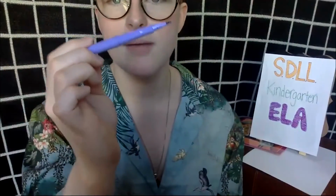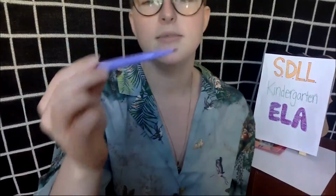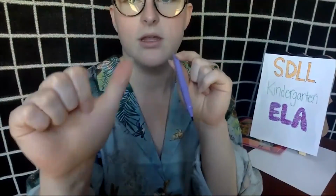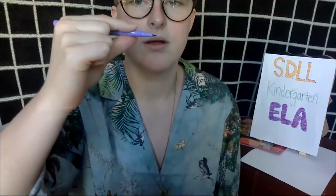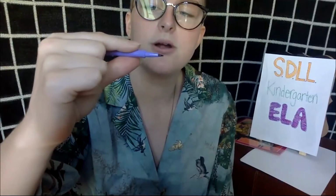So for your tripod grip, get out your writing utensil. It could be a crayon, a marker, a colored pencil, whatever you have available. It could be a piece of chalk. Take out your writing utensil. Now you're going to pinch with your thumb and your pointer finger. You're going to pinch the bottom end of that writing utensil, the bottom end of it, with your pointer and your thumb.